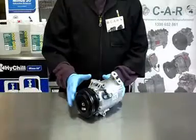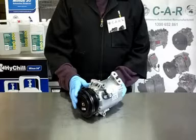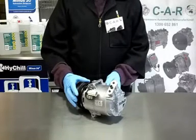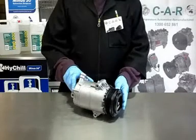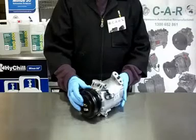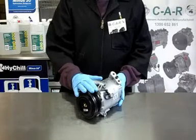Welcome to the third in our series of air conditioning technical sessions. Today I will discuss the Delphi CVC compressor as fitted to the GM Holden Astra TS to AH 2000 to 2007. There are three models fitted in those years. CVC stands for Compact Variable Compressor.